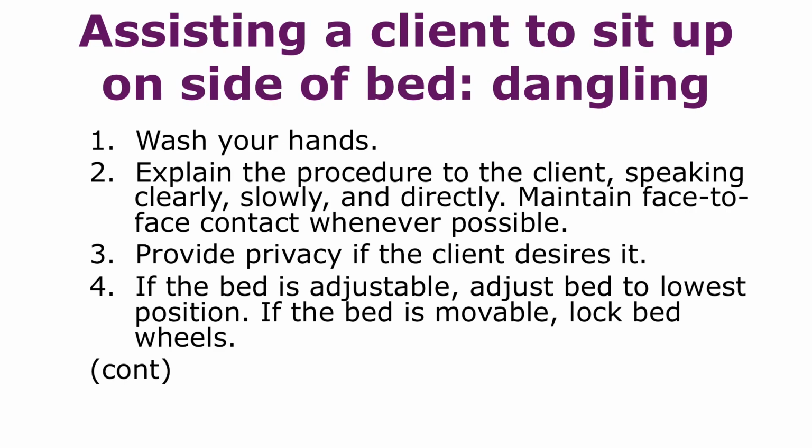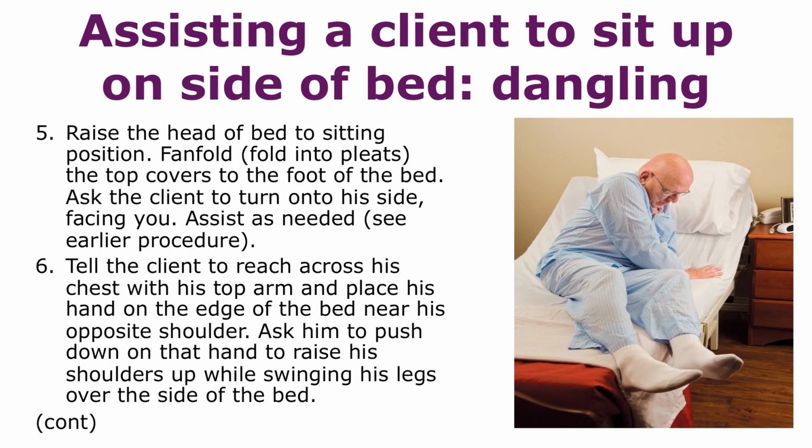And also make sure that if the bed is movable, it has wheels that you actually lock to prevent any falls. So what you are going to do next is raise the head of the bed to a sitting position, okay? You want to fan fold, or fold into pleats, the top covers to the foot of the bed.